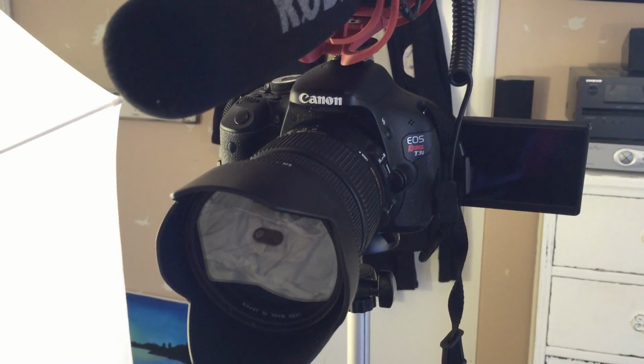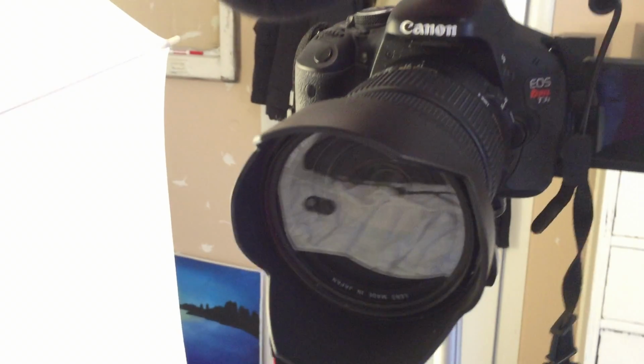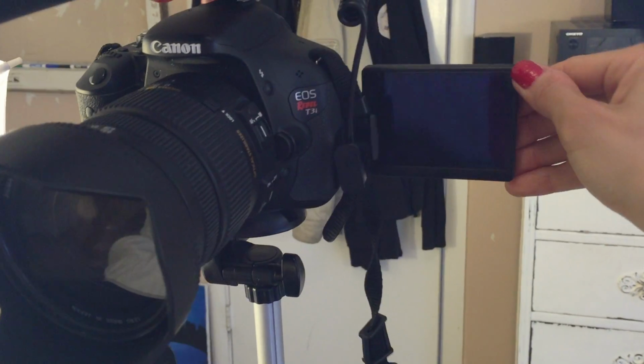I figured it out pretty quickly, and it just has all the features that I'm looking for. And one of those features that I was looking for was a flip out screen. So this is pretty essential for me.